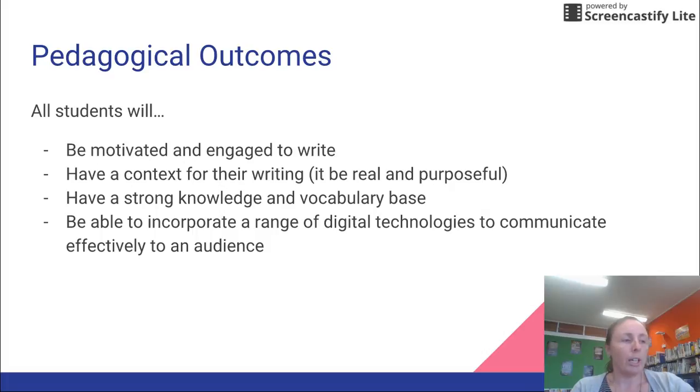Our pedagogical outcomes are linked to our Wolf Fisher data, school strategic plan, and our student voice via the Google survey we did. They also link to the 21st century skills as they involve making sure learners can communicate more effectively, and these are reflected in our pedagogical outcomes.